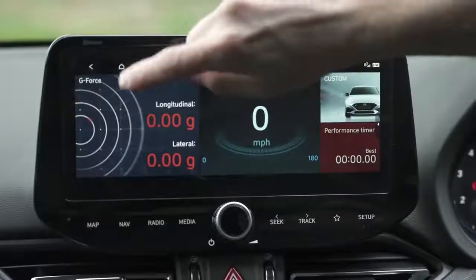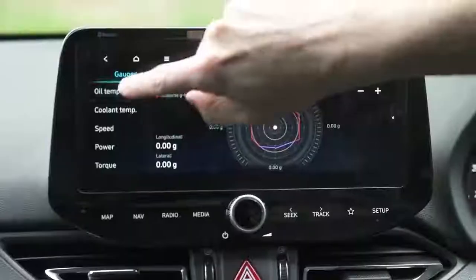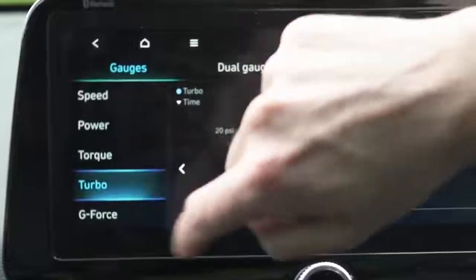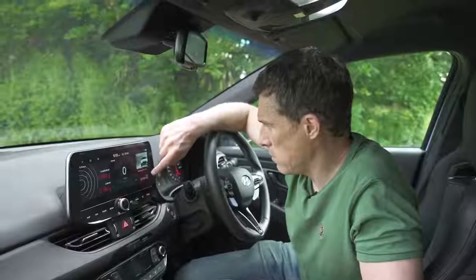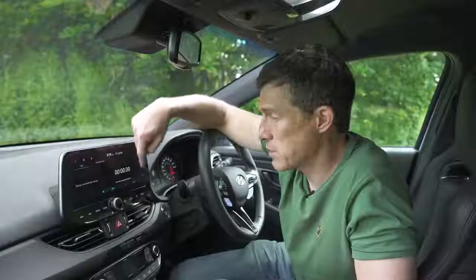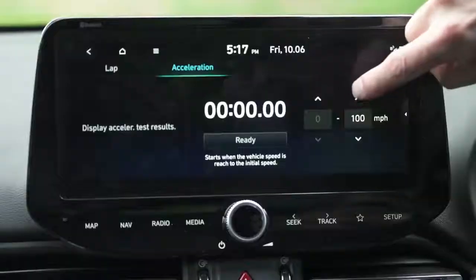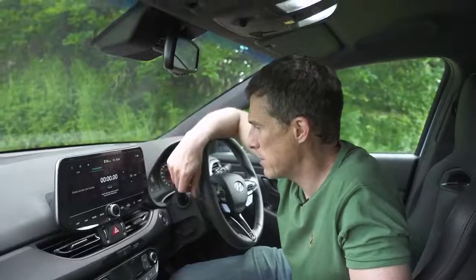The i30N has a load of performance related gauges, and you can show 2 of them at once. So the gauges are oil temperature, coolant, speed, power, torque and turbo, plus you have a G meter as well. On top of that, you have a performance timer, so you can actually measure your lap times and your acceleration, so 0 to 60, 70, 80, 90, 100. How far will it go up? 120 is the maximum it'll allow you to measure to.